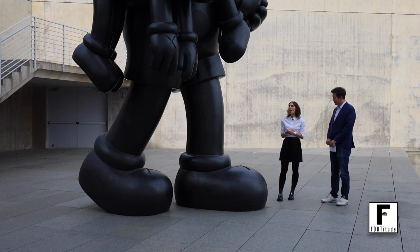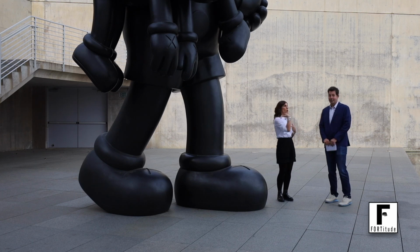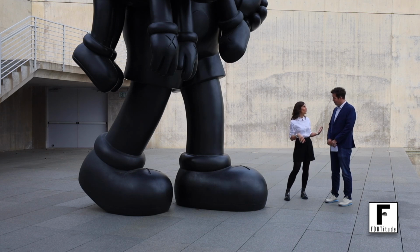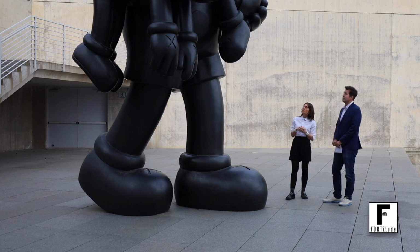So we have always wanted a sculpture back here to activate the space. And we wanted to do it on a really grand scale because we're by the pond, so a lot of people see this work from the other side of the pond, or they come out here like we are right now. You can see it up close as well. But this work is called Clean Slate.